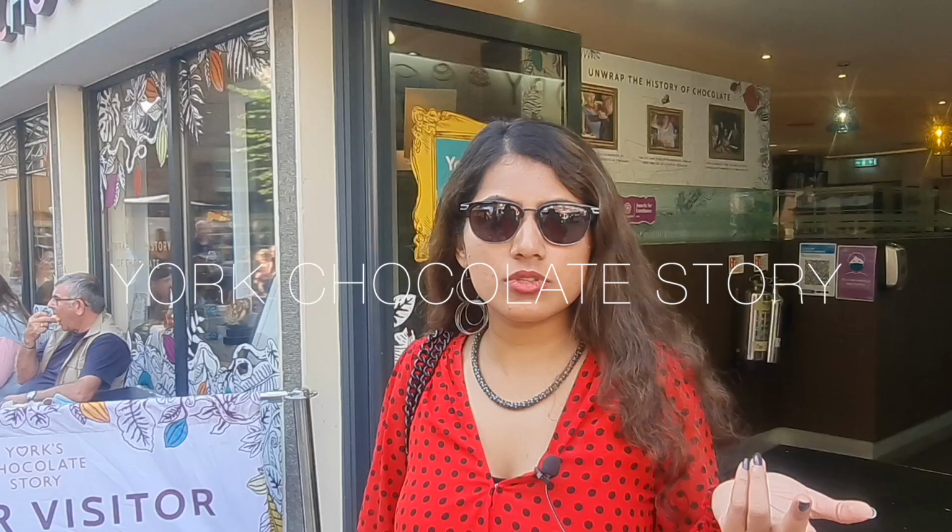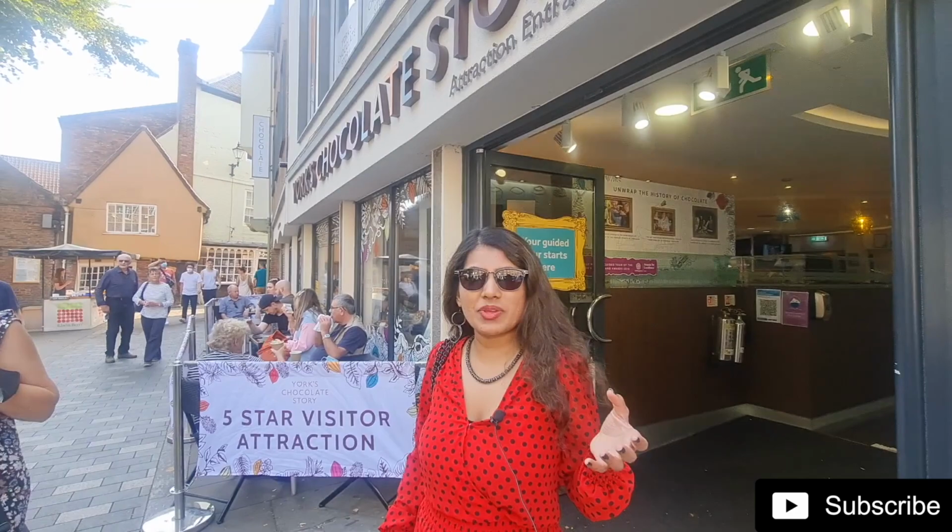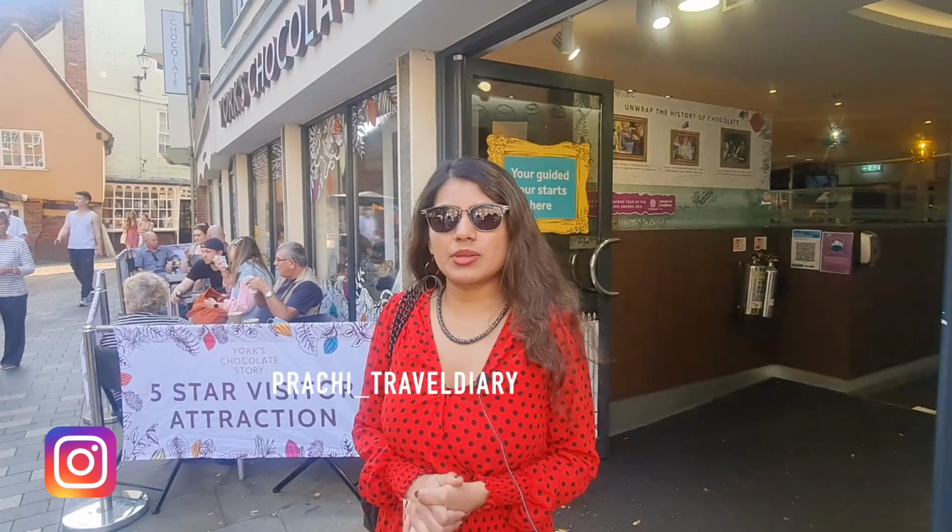So there are two options. There's one which is the normal entrance, and then there's another one which is the truffle rolling. So you can basically make your own chocolates inside. So I'm going to show you what this little thing looks like, and I think it was £30 with the chocolate making experience, £25 without it, and that's the student discount as well. Anyway, check the prices, I'm not really sure, and I'll show you what this place looks like, and bye guys, see you inside.